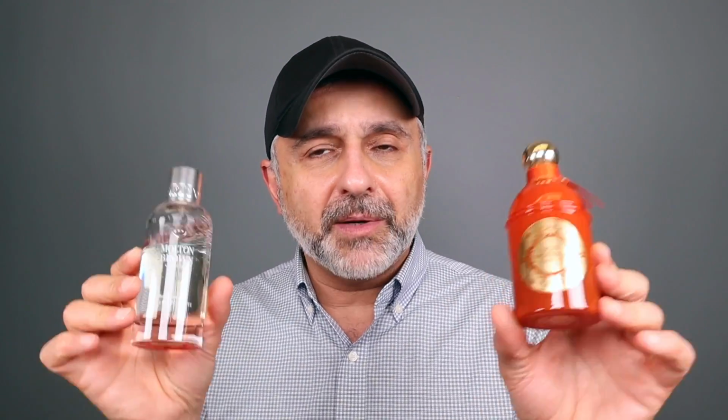Again, this is a lot stronger than Rosa Absolute, so once again, the ratio depends on how much rose you want, a little or more. If you want the rose to be kicking more than this, then you would do double the amount of this. So just play around with it, but the combination is great.